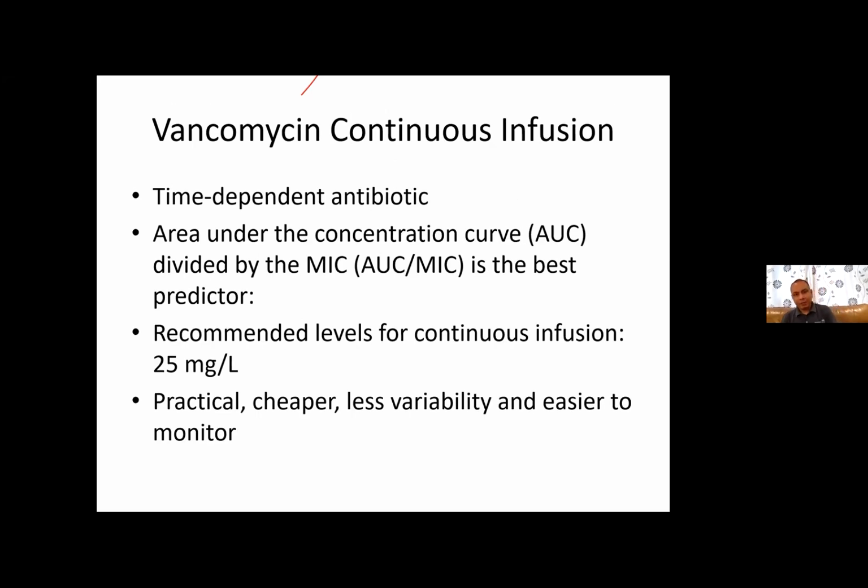Another example I want to give for diagnostic stewardship is vancomycin therapeutic drug monitoring. Now, when you put a patient on vancomycin or teicoplanin, ideally one should be doing a pre-dose level. And the reason being, these antibiotics act in a time-dependent manner. What it means is you require a good amount of vancomycin throughout the period between the doses. So area under the concentration curve, that is your amount of antibiotic, divided by the minimum inhibitory concentration of the organism, that's the best predictor.